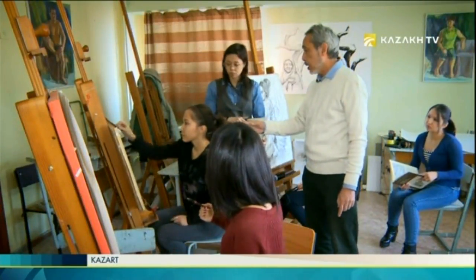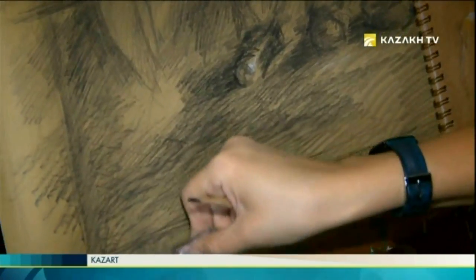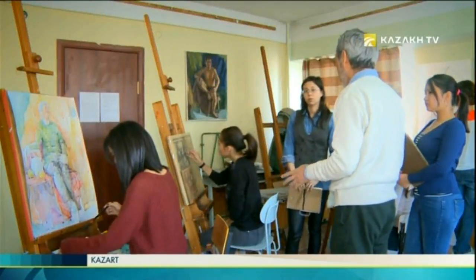Kadyrbek Kametov is one of the most famous masters of Kazakh graphical art. The artist was first acquainted by people with his first lithographical composition, Childhood Memories.